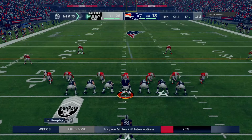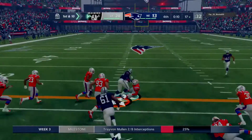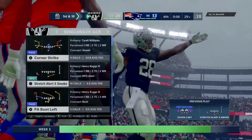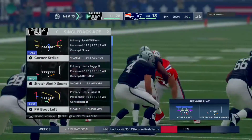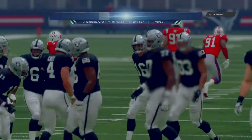And 3 timeouts remaining here defensively, but really not much reason to use them at this point as this one is all but over. If they use the timeouts here, it's strictly for show. To Josh Jacobs. We got a play in the catch. Call it a gain of 13 yards on the play. And the Raiders are going to get a new set of downs.